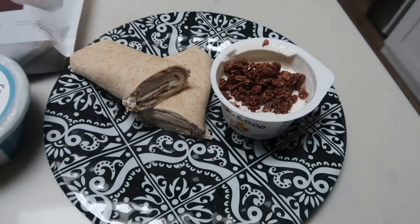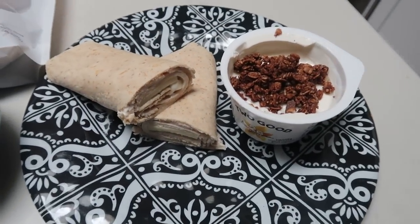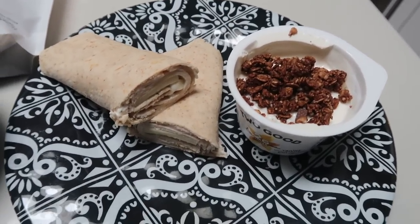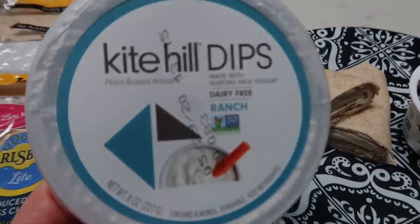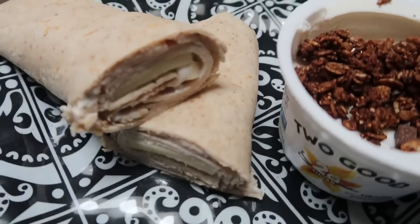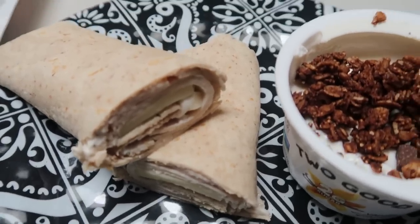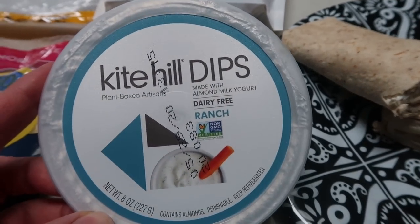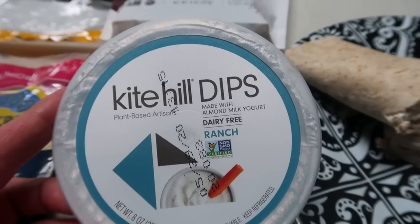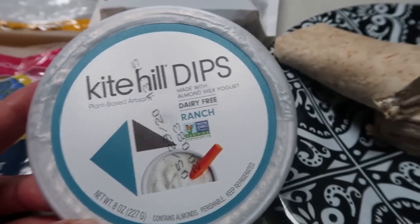So here's my lunch for today. I'm keeping it pretty simple. It's been a pretty busy day. I've been really wanting some of this Kite Hill dip, because you guys know I'm loving it. So I went ahead and made myself a wrap so that I could use the dip. So instead of mayonnaise or anything on there, I did 2 tablespoons of the dip. 2 tablespoons is 1 point, you guys. I mean, it's so good, this ranch.